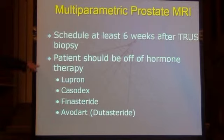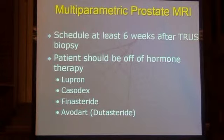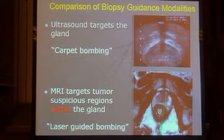Patients should be off of these hormone therapies when they do this because it screws up your scanning, but if you don't have, they'll get you off the hormone therapy. And then you have to schedule these at least 6 weeks after your TRUST biopsy. That's how much damage those TRUST biopsies do to the gland. You can't see anything when the gland's all hamburgered. So they wait 6 weeks for everything to repair, and then we do it again.